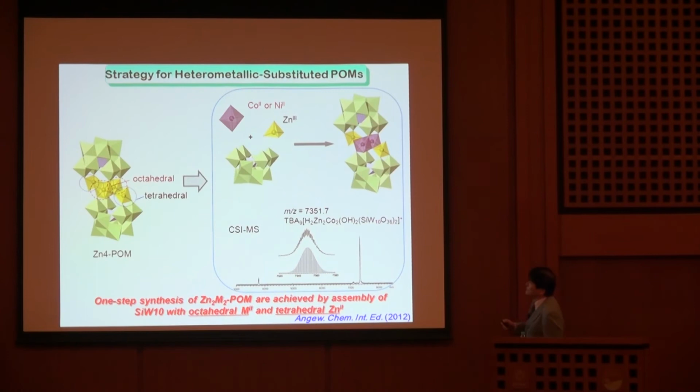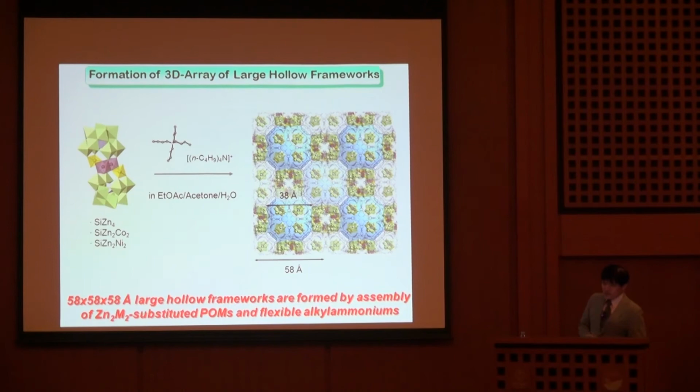And we can replace two zinc metals with cobalt or nickel by recognizing octahedral and tetrahedral sites. For example, this tetrazinc, or dizinc dicobalt, or dizinc dinickel-substituted polyoxometalate forms this kind of hollow space. And this hollow space can be covered by tetrabutylammonium cations. And the solvent molecules present in these spaces can be exchanged by various kinds of organic molecules.